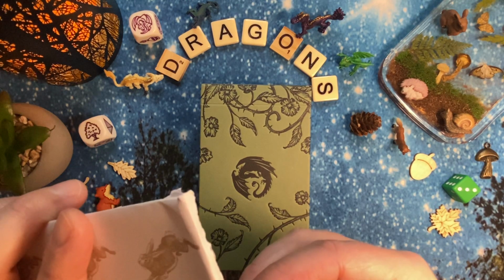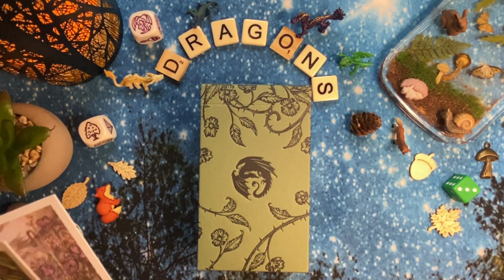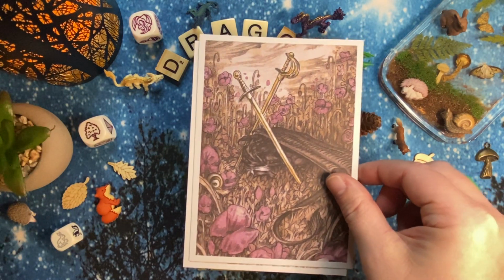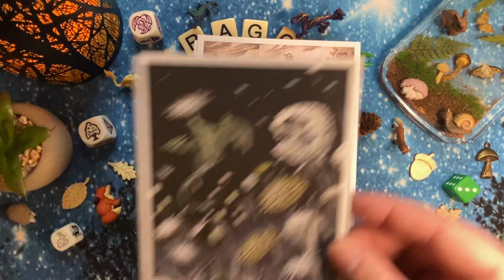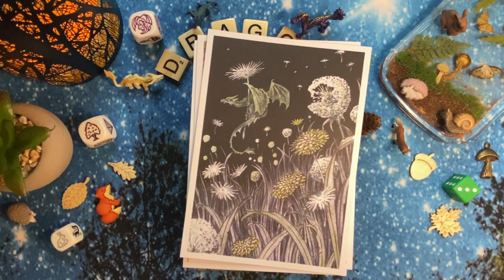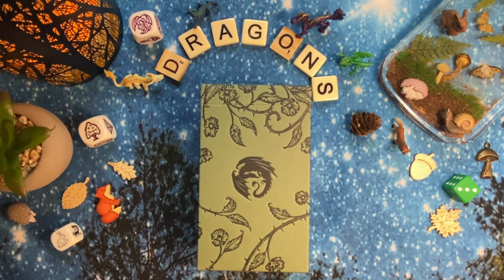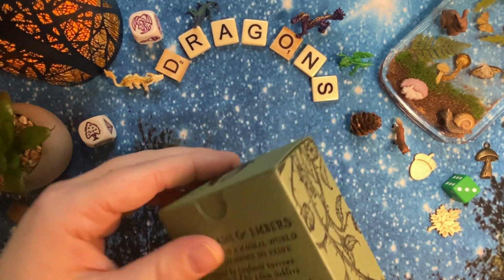And one other goodie it came with is some more artwork, which I really appreciate. I think this is wonderful. So thank you so much, Stephanie. Look at them. Just amazing artwork. Adam is so, so talented. And I think him and Stephanie work so well together. Okay. All right, now let's get into the cards.